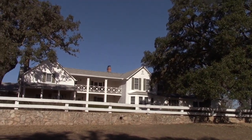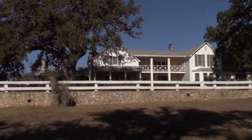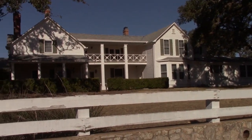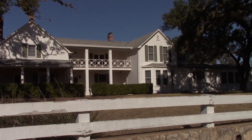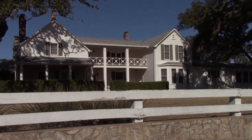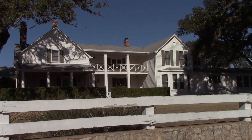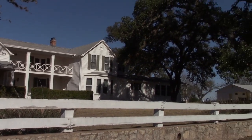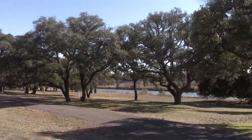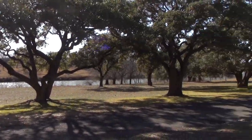All right, and there is LBJ's Texas White House. Okay, and then here's a closer view of the LBJ Texas White House. Very cool. Okay, and then I'll pan around so you can see the landscape and the view. So there's the LBJ Texas White House. And then there's the river down there. Isn't that a beautiful view?